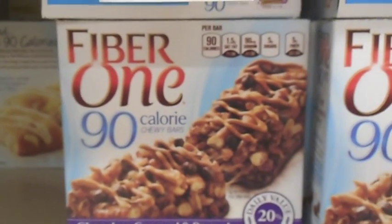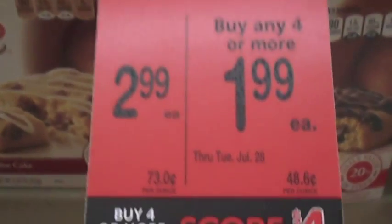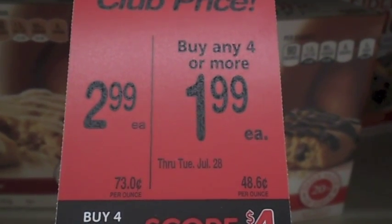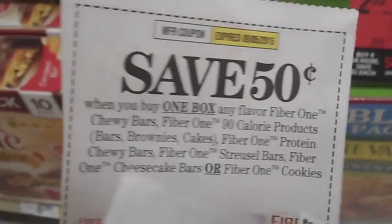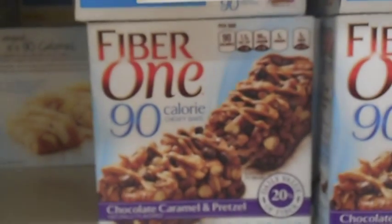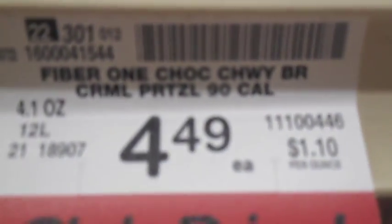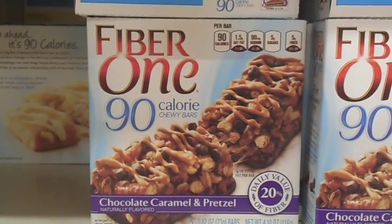Okay, so we're in the snack aisle, and there is a promo where if you buy any 4 participating products, you're gonna get $1 off. In this case, the Fiber Ones are $1.99 if you buy 4, and I have coupons. So that's gonna make one box $1.49, which is a great price for Fiber One. Here they go for $4.49, which is kind of high, but getting a box for under $1.50 is a great deal.